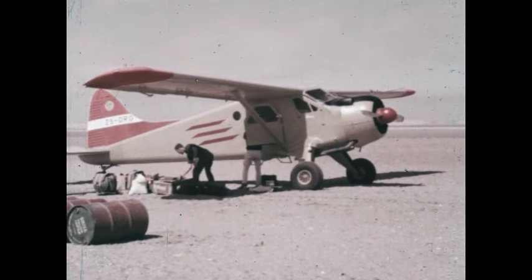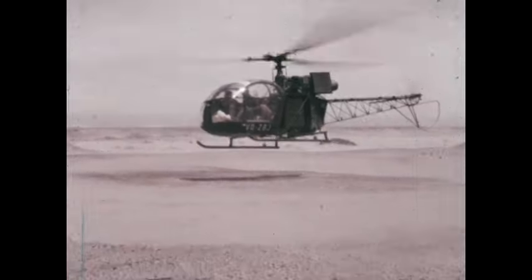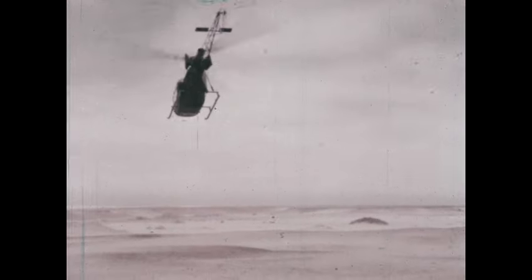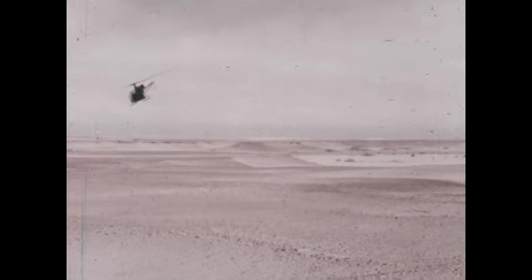The Beaver buzzes the camp to alert the party before alighting on a vast natural airport where no plane has ever before landed. And now, with plenty of fuel, the Skylark can go where it pleases over the Namib's sea of sand. The surveyors are but tiny dots on the vast dunes, entirely dependent on the helicopter for life, for it is doubtful that a man could walk out of this desert alive if it failed to appear.